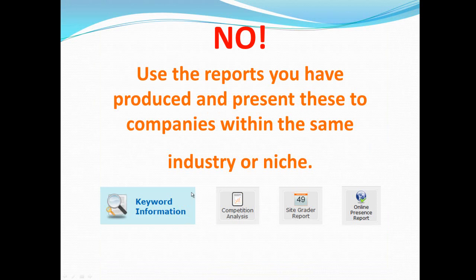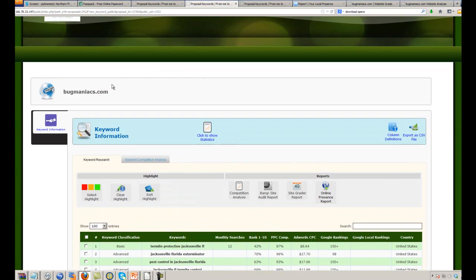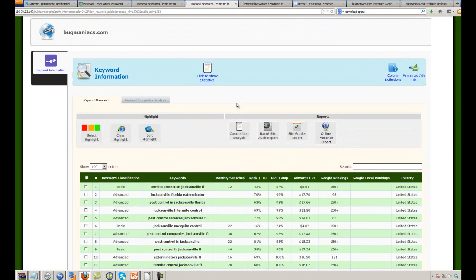A lot of this research applies generally to the entire industry. It's not just particular to the one client. For instance, all of these keywords would apply to every single pest control company in Jacksonville. And so would the monthly search volume, and all these other stats, except for the rankings, which apply specifically to Bug Maniacs. Otherwise, all this other research is industry specific. It's not client specific. The competition analysis is industry specific.